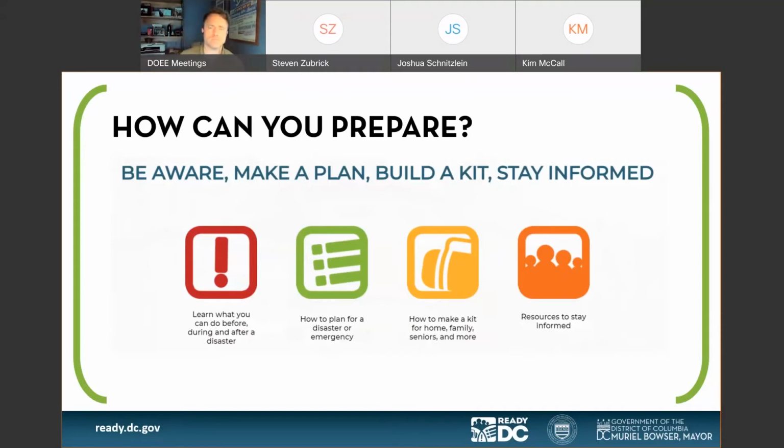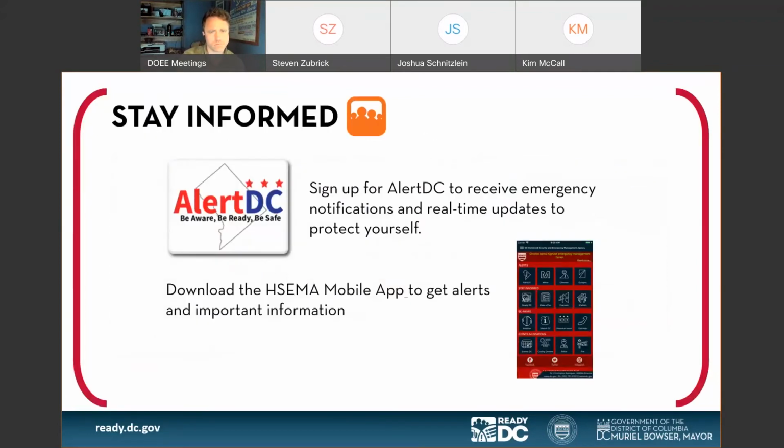Stay informed. At ready.dc.gov, we supply a lot of information, not just about floods, but about earthquake preparedness, but about man-made incidents where there may be a threat to life or injuries to our public. Stay informed, stay plugged in. If you get a chance, please register for Alert DC so that you receive timely emergency notifications and real-time information about things that you can do.